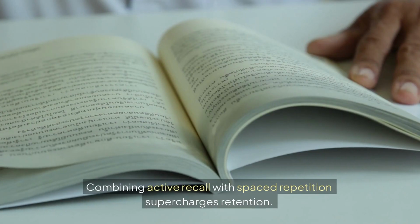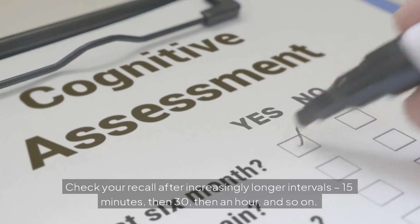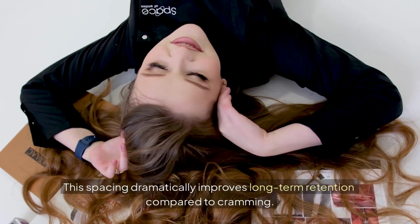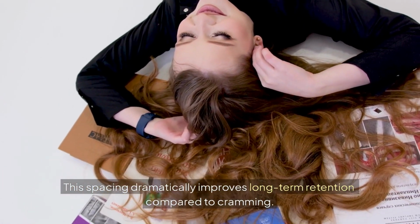Combining active recall with spaced repetition supercharges retention. Check your recall after increasingly longer intervals, 15 minutes, then 30, then an hour, and so on. This spacing dramatically improves long-term retention compared to cramming.